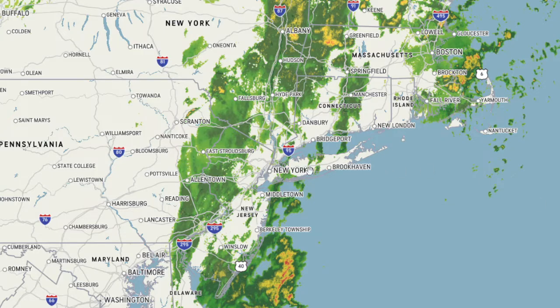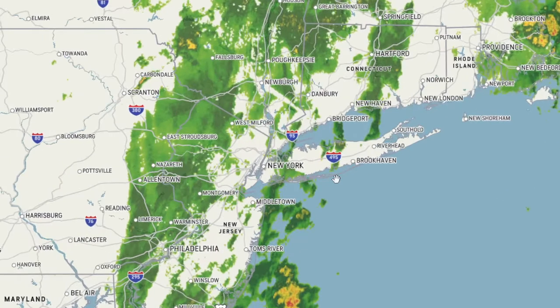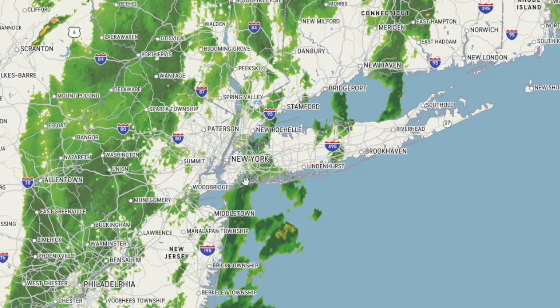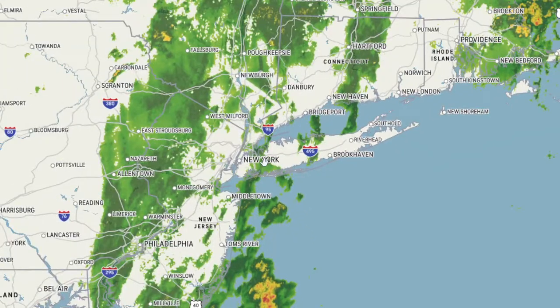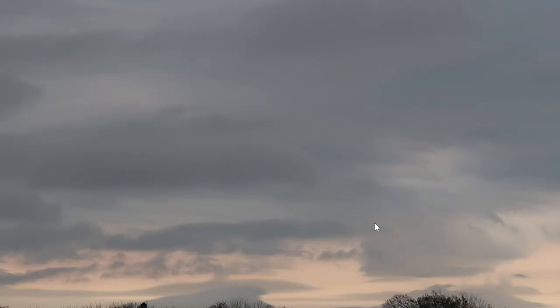We have some rain in our area tonight. You can see we definitely got some rain here. Some showers actually moved in a little earlier than I thought. It actually started raining a little bit after 7 o'clock. Before the rain showers, it was just a cloudy, gray, dank day.